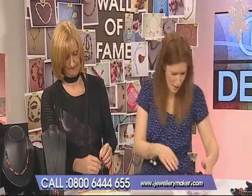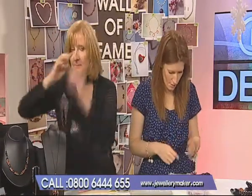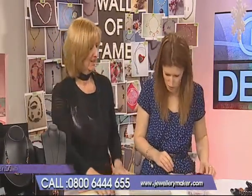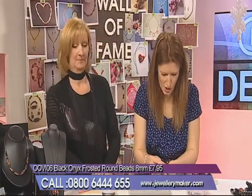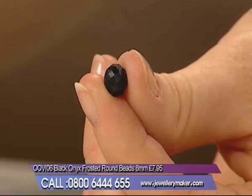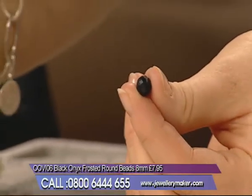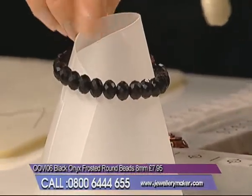It's beautiful, isn't it? Okay, so what we gave you earlier, just to give you a little recap, there was the black onyx frosted beads. Where have they gone? You only had one strand, so you pinched them. Let me show you one of those between my fingers. There's the bracelet, lovely. I like that. That's showing you the black frosted faceted beads.